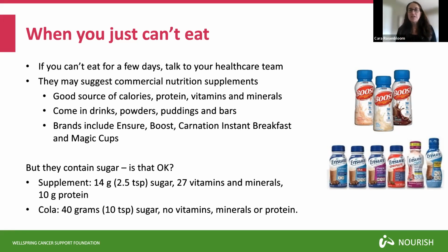These drinks, as you see here, things like Boost and Ensure, they're a good source of calories. They provide the protein we were talking about. Usually it's either from a dairy source or there's some that come from soy. There are vegetarian-sourced ones. And they have a whole host of vitamins and minerals, just like you were eating a meal. That's why they're often called meal replacements.